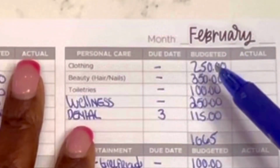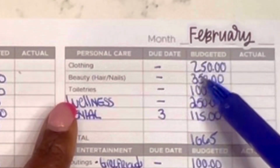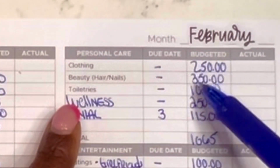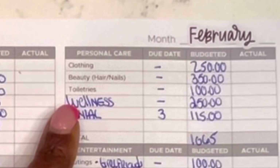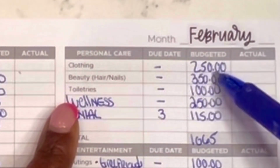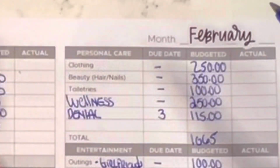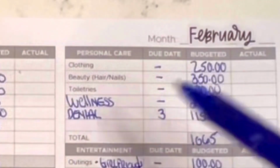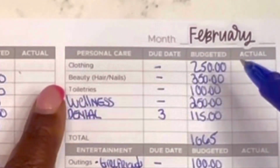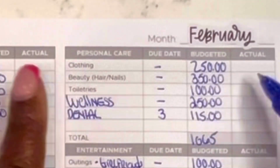Okay, over here in clothing for myself, again, last month I really crushed it, not in a good way. So I'm the same way like the kids. If I see something I want it, but I need to just really stick to the budget, okay? Beauty, hair and stuff. I was supposed to get my hair braided last month, but I didn't, but I am gonna for sure get it done this month. Toiletries, soap, things like that if we need anything.